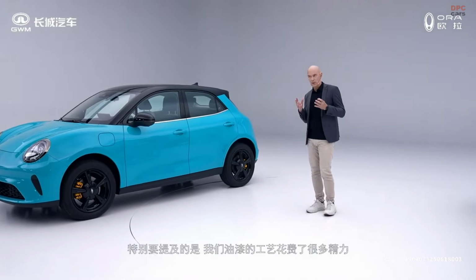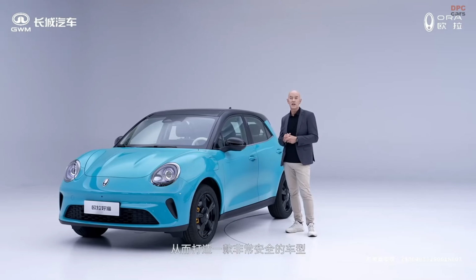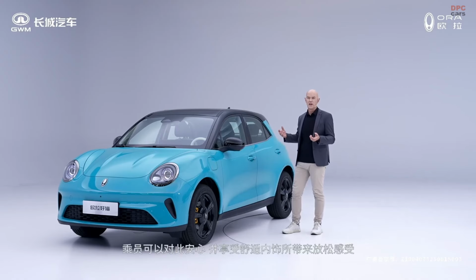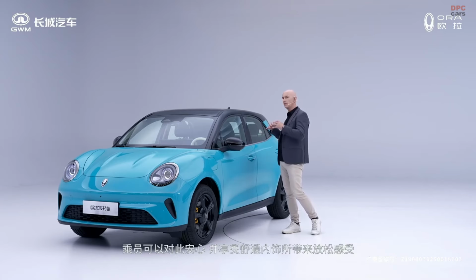It is also important to mention that we pay particular attention to the craftsmanship of our paint process. The outer layers of the paint resin can resist minor scratching and have a chemical self-healing effect. Another aspect of the rounded body is that it offers a very strong technical structure, which makes a very safe vehicle, and the passengers can be reassured of this and feel relaxed when they're entering the cabin. It's a very comfortable interior.